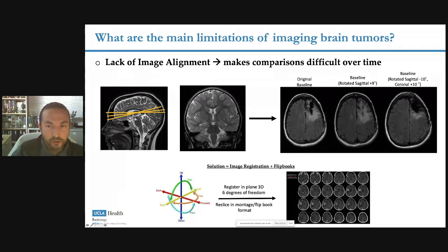Here you see the original tumor. Here you see when the patient rotates their head slightly in one direction, and it looks totally different. And here you see the same relative image slice rotated in a slightly different direction. Again, this is the same exam. Each time that we do this with a slightly different head tilt, the brain tumor and the size of the brain tumor looks dramatically different.